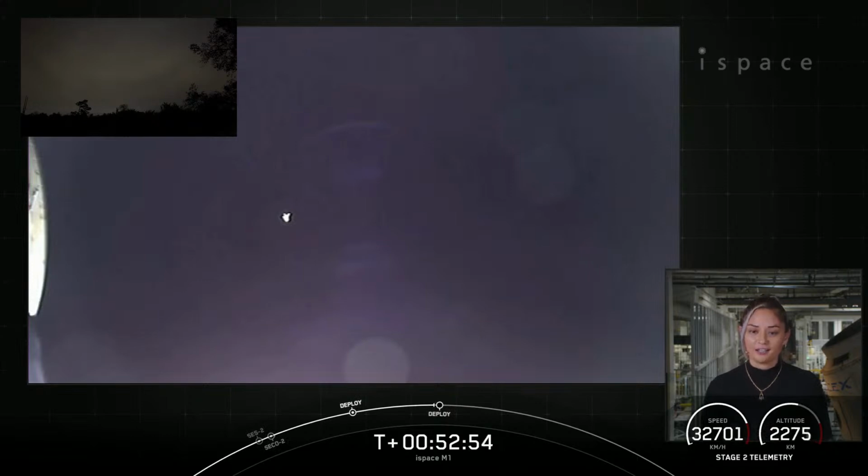Now, deployment of Lunar Flashlight should occur in about 10 seconds or so. And as a reminder, we may not have views of this deployment due to the placement of the payload on our cameras, but we'll listen in and keep an eye out to see if we can see it drift off in the distance. And in your view there, you can actually see the iSpace Series 1 lunar lander off in the distance there.